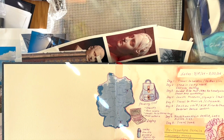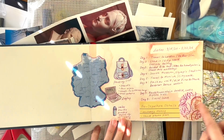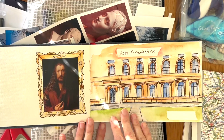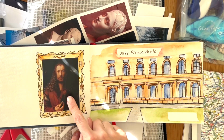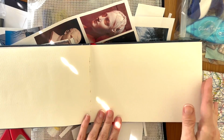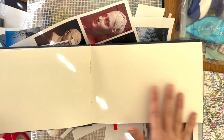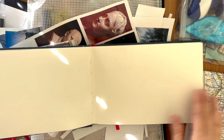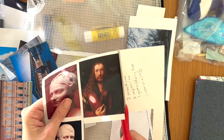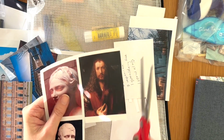And I did some rubbings of these coins here. These are the 50 cents in euros. And at one of the museums that we're going to be visiting, we're going to see this Albrecht Dürer piece that I'm looking forward to seeing. And then this isn't very chronological, but I think I'll start chronological at this point now that I have the itinerary written out. So I modeled this for my students. That's why I had those few pages created already.